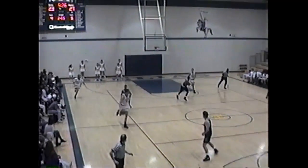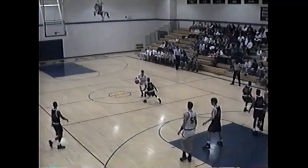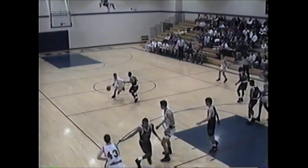Again, Eaton on the outlet pass to the forecourt. To a cutting Ralston, who lost it, but gets it back in the corner. Back to Blanton, and he almost lost it. Blanton to Ralston, back to Blanton. Helias having all kinds of problems out high. Now they get it worked out. Here's Ralston. Almost walk with it to Eaton.